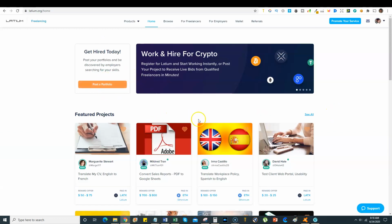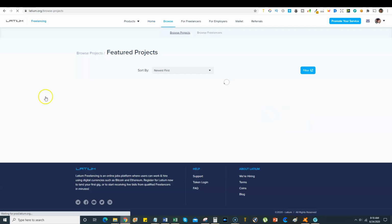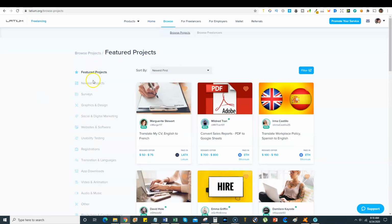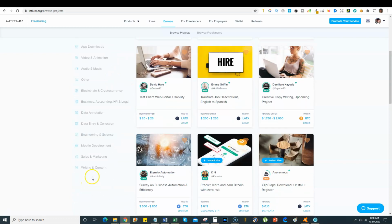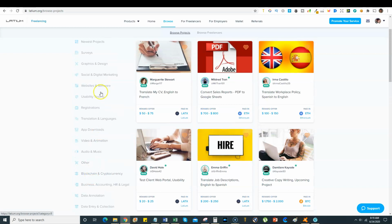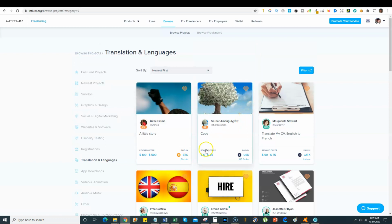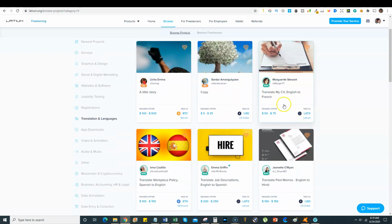And I have it over here right now, and you can see all from here, and then you can go right here. Once you click on that, then it'll give you all the different categories that are available. If you write content, all that kind of stuff, that's great. But what we're focusing on today is translation and language. So we click on translation, and then you can see, look at all these jobs.